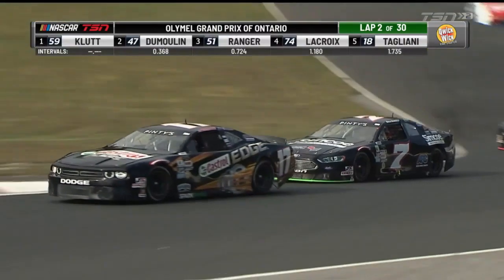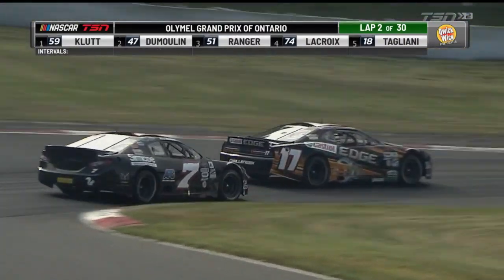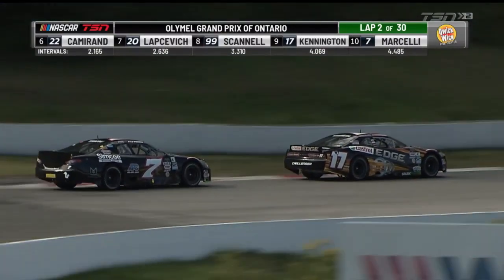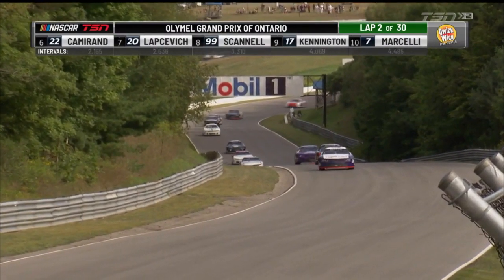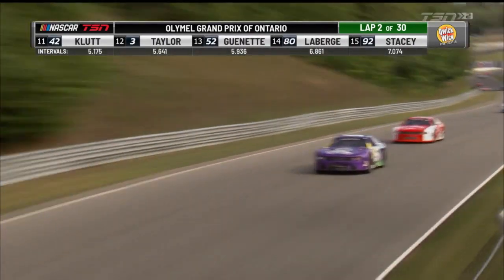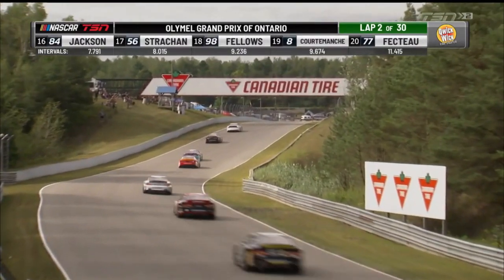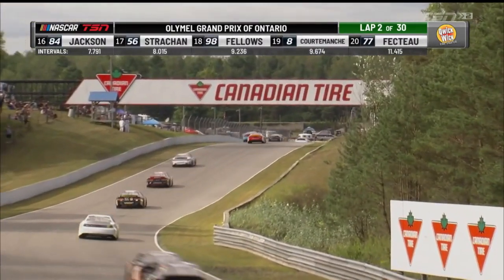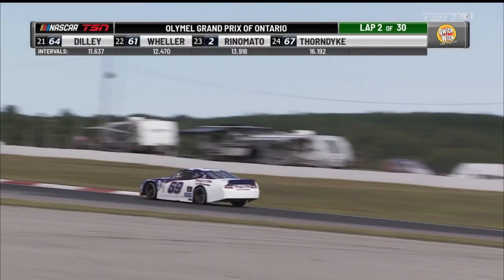There's a great dice between the 7 of Kyle Marcelli and the Simcoe Building Centers Ford Fusion and the Castrol Edge Dodge of DJ Kennington. Kennington is having a quietly solid season here in 2021. Yeah, he really is. Steady results. And, I mean, that's one way to win a championship. The other way he's won a championship is by winning 5 races in a row in the middle of the season. Different ways to get to the same spot.